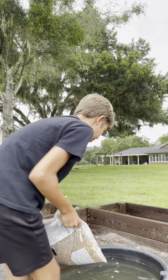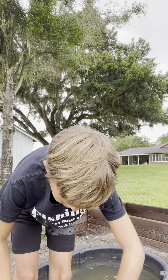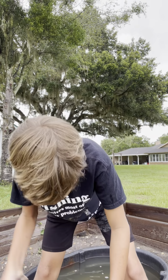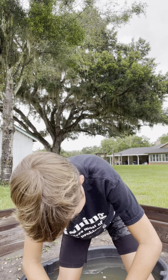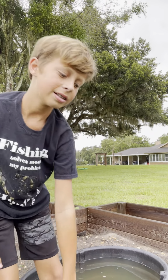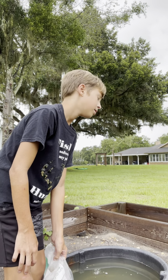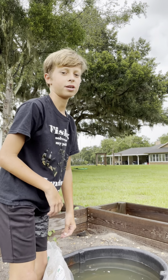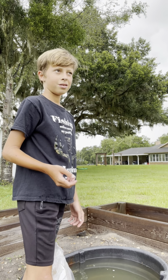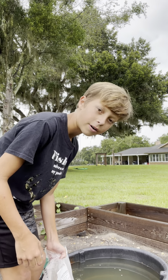Before I put all the plants and stuff in, I am gonna empty out some of this water because it's kind of dirty, so we'll do that. Also, if the plants die or something, then I have a solar air pump that I can put out here. What a solar air pump does is basically whenever the sun's out, it charges it. And then whenever it charges, it just pumps air. I'm sorry.